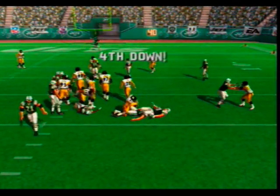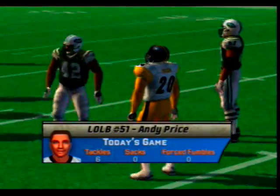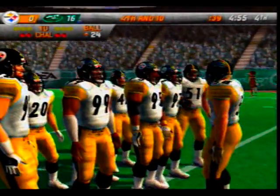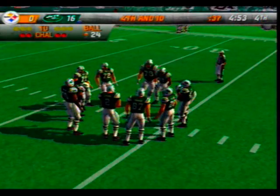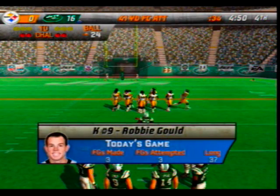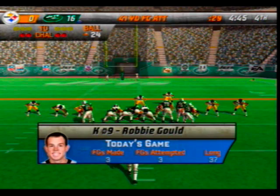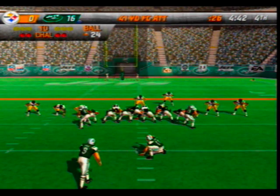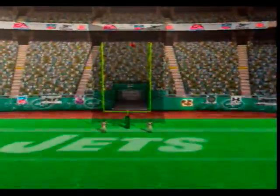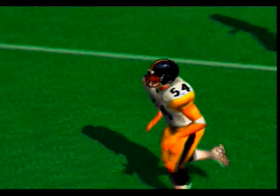With the carry, White comes up to make the play at the 24. Fourth down upcoming, but they're in position to add to their lead. That's what they wanted to do: control the ball and the clock while getting into position to add at least 3 points. Number 9 will try to come through with the field goal here. The field goal attempt is good. After the field goal, they now go up by 19 points.